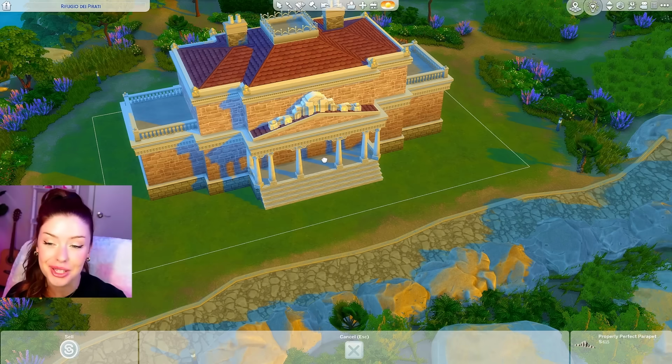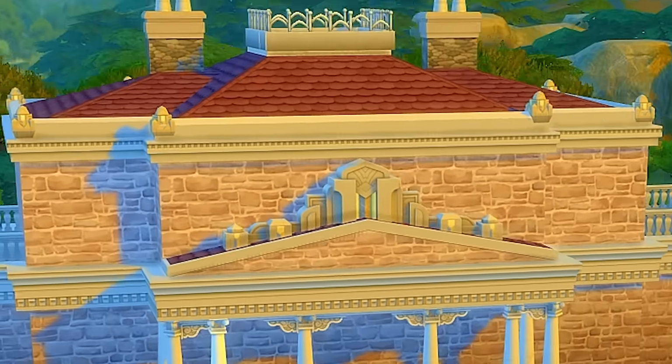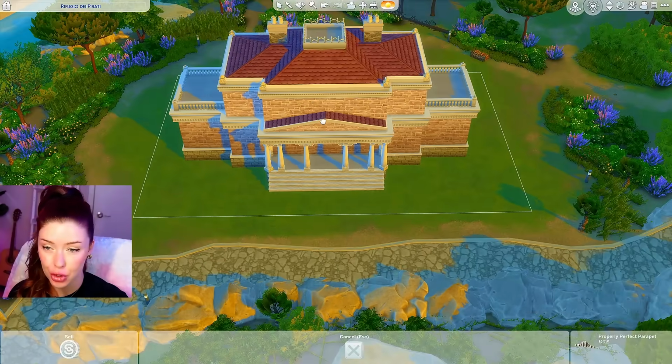I've been playing around with this item here from High School Years. I don't quite know how I'm gonna use it yet, but why is it see-through also? That's new. I'm either gonna put it there or I could raise it up to the top.